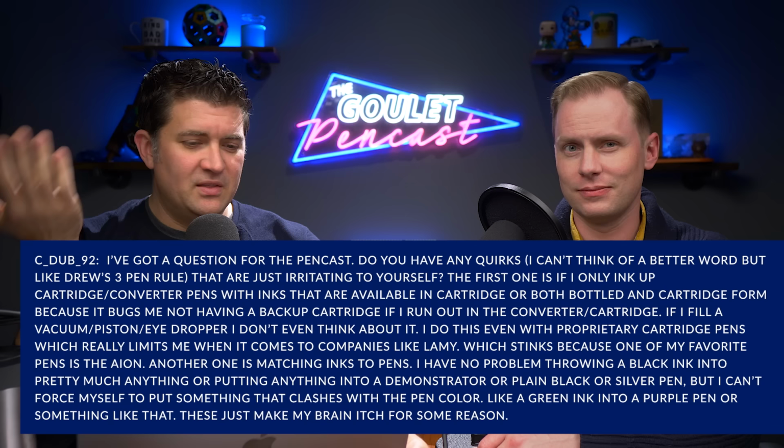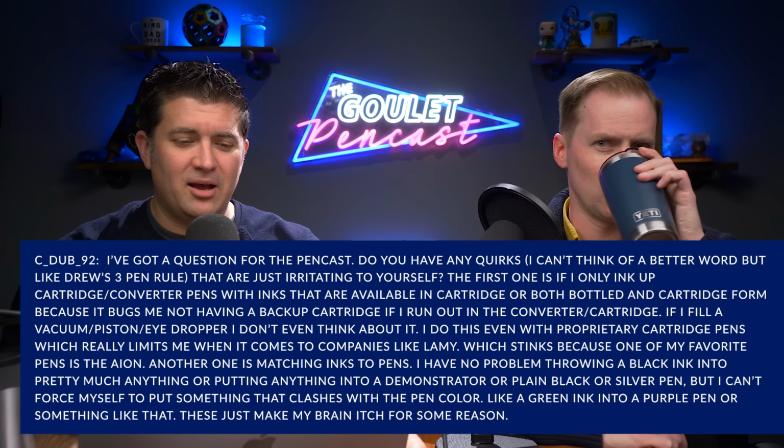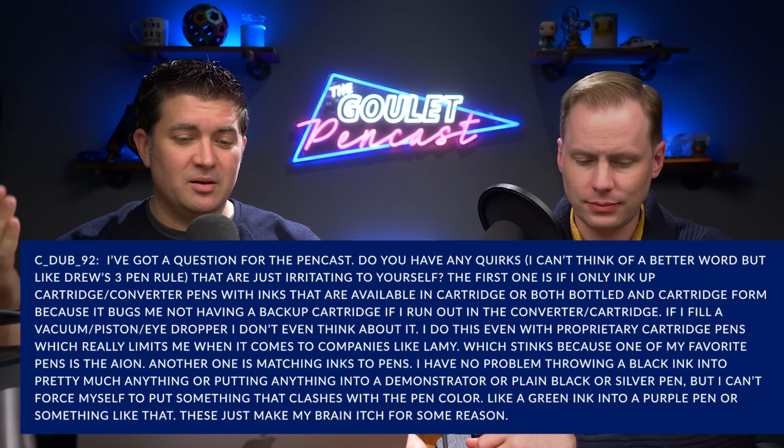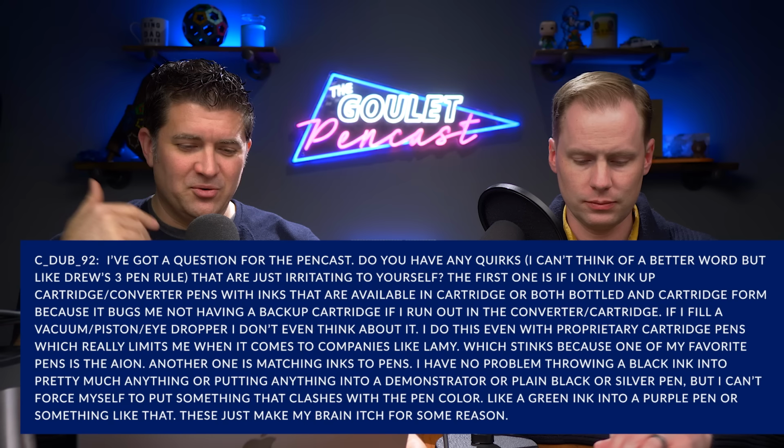They have no problem with a vacuum piston or eyedropper. They don't even think about it. But for cartridge pens, they gotta have that backup. Stinks because they love the LAMY Ion. Another one is matching inks to pens. I have no problem throwing a black ink into pretty much anything, or putting anything into a demonstrator or plain black or silver pen, but I can't force myself to put something that clashes with the pen color, like a green ink into a purple pen. It just makes my brain itch.